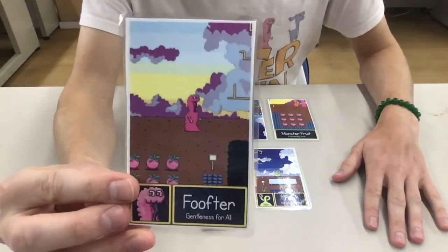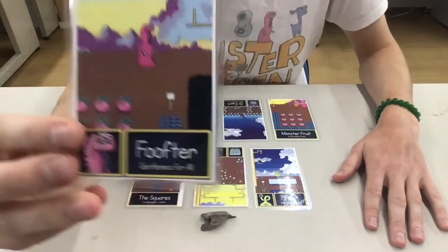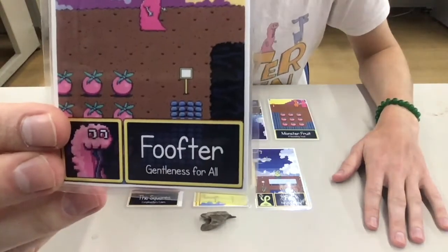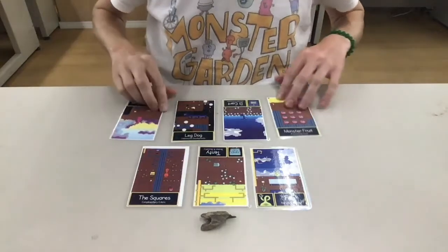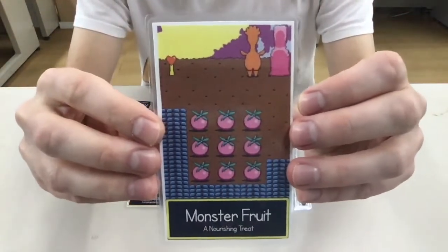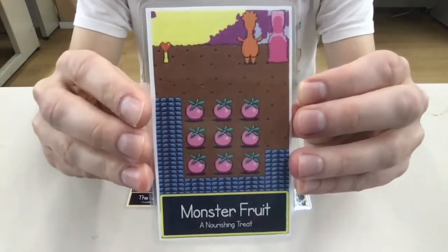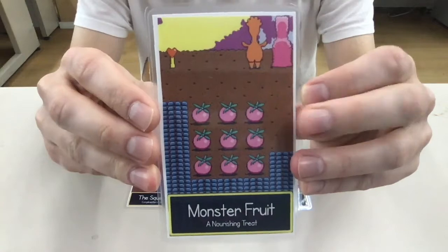He's the monster that wants to be friends with everybody and has gentleness for all. And then interestingly, you can see in the bottom of his picture, there's this pink monster fruit, and he also got the card for monster fruit, which is what Fufter grows. In the end of the game, he becomes a monster fruit farmer. And monster fruit just represents this nourishment, just purposeless nourishment, just because.